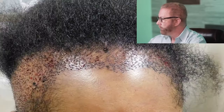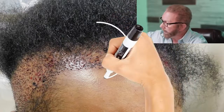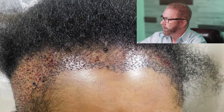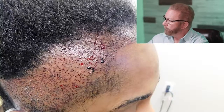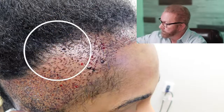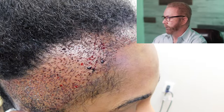Another angle, back to the hairline. If this hair loss was further back, we wouldn't be able to get back into that area because what you don't do is spread them out. Let's go to the other side one more time. If this hair loss was further back, then we would have to stop at this edge right here. And then that would take a second procedure to fill that in.